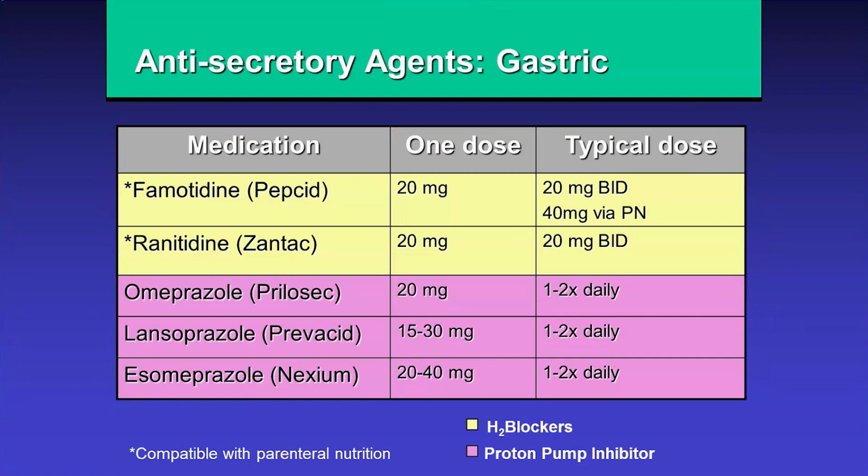Anti-secretory agents are important to reduce gastric acid output, especially in the first 6 to 12 months after a massive small bowel resection. And this just shows the H2 blockers that can be used orally. But if they are used orally, they may have to be given in an increased dose over the typical oral dose. In addition, proton pump inhibitors can be used as well. And some of these agents are compatible with parenteral nutrition solutions, especially the H2 blockers.